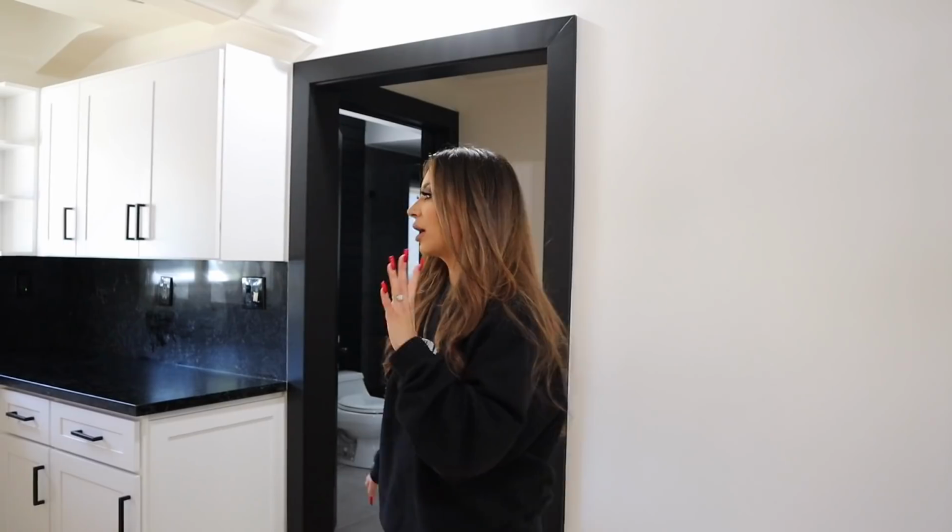You guys are going to see a lot of the homes you're seeing nowadays, especially on Pinterest and stuff. Everything's very black and white. My older home, the one that I first purchased, also had a black and white theme, but I definitely feel like we went a little bit more modern this time around with our house.